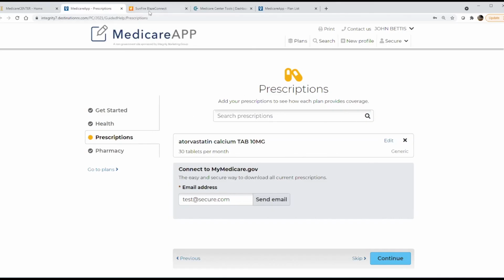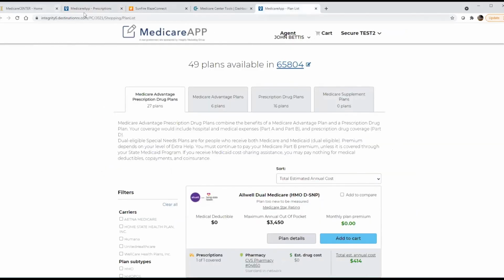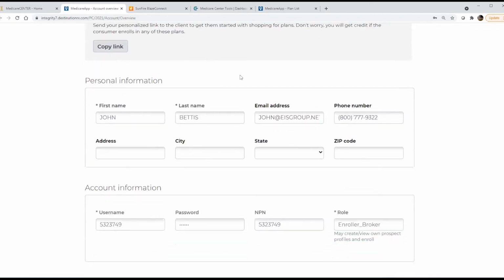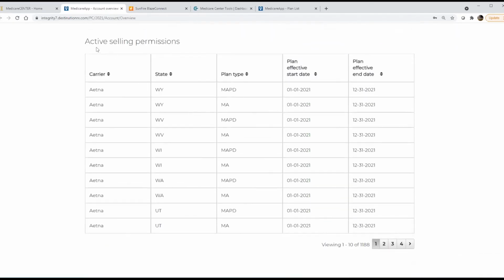But once again, it does have that personal website feature. And also in that account overview, I do recommend agents going in there and looking at their permissions. You just scroll down and it's going to say your active selling permissions, and that's all the carrier states plans that you can sell. So if you see one missing, or you know that you want to add to secure, you'll see it on here.